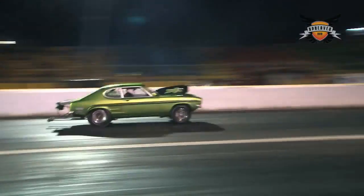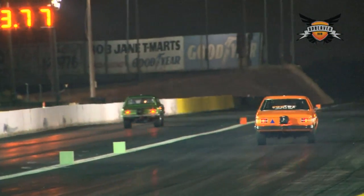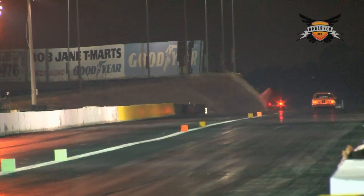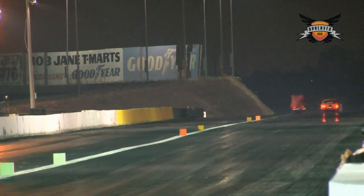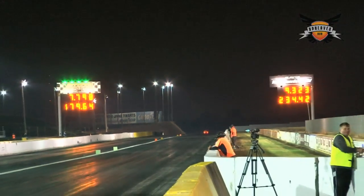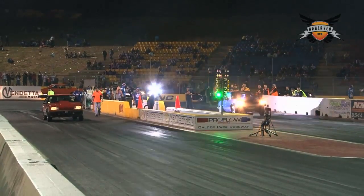He didn't blow the tyres off, but he's kept it safe in that first 60. And he's running that through for another 7 second pass. There we go. 779. 779 at 179 mile an hour. And how's he gone there? How about that? He's PB. First in the ranks, but certainly still a sleeper.